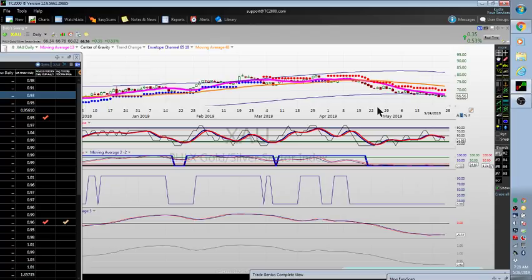Same with gold. Gold has been hugging the bottom of the channel. This is the gold silver index, XAU, and this is actually about ready to cross. So I'm looking for an opportunity here.